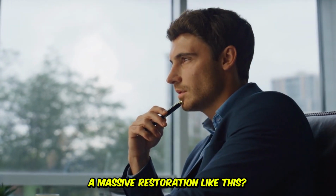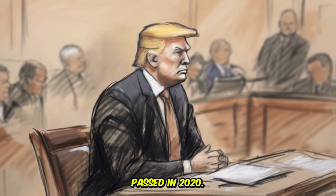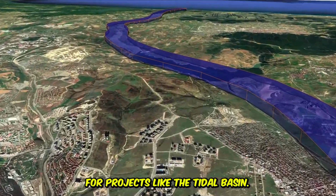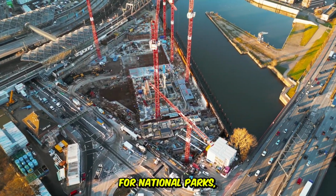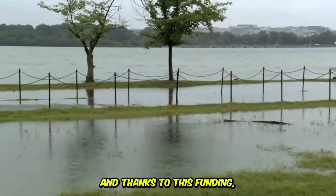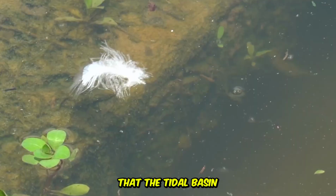So how do you fund a massive restoration like this? Enter the Great American Outdoors Act, passed in 2020. Now, this isn't just a regular piece of legislation. It's a game changer for projects like the Tidal Basin. The act provides up to $1.3 billion annually for national parks, which had been struggling with a huge maintenance backlog. And thanks to this funding, the National Park Service can finally tackle the $113 million renovation that the Tidal Basin desperately needs.